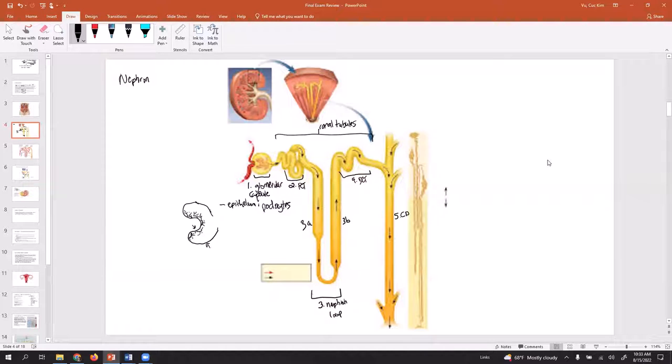So, the glomerular capsule is made up of what type of tissue? Simple cuboidal epithelial. Okay. And that tissue is made up of what type of cell? We're just going through the structure of the glomerular capsule. Like you said, the glomerular capsule is made up of simple cuboidal epithelium. That's the tissue, and we know that tissues are made of cells, right? So what cells make up the simple cuboidal epithelium of the glomerular capsule? The podocytes. Exactly.